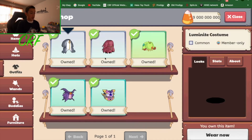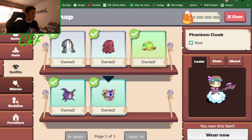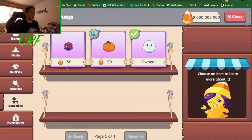Then we also have the outfits. We have the Luminite costume, the Spectre Rose, which makes you have no arms, the Scarecrow costume, Pumpkin outfit, and Phantom cloak. For the wands, we have the Candy Corn wand, the Spooky Candle, Pumpkin wand, Glass Fire, Chocolate Bar Blade, the buddies. Oh my gosh, guys, we got new buddies.